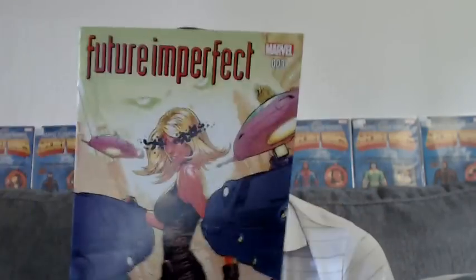I love the artwork in this book. I love the battles that are happening in this book, and it's just a great read. So Future Imperfect, issue number 3.